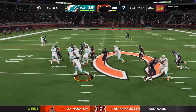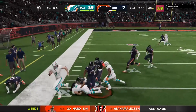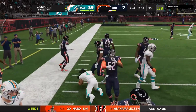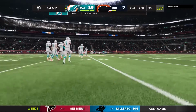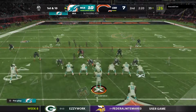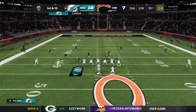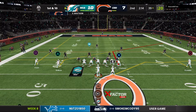A snap to Lawrence as he taps this forward. And they'll get him down as he's inside the 40. That one good for 13 and a Dolphin first down. Just a simple tap pass, but it pays off in a big way. And sometimes the simple stuff causes the most problems for a defense because there's a breakdown in communication there.